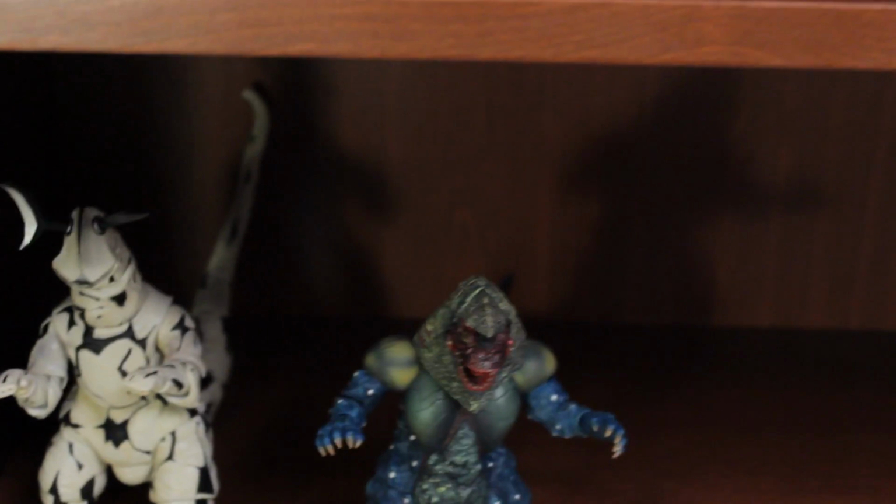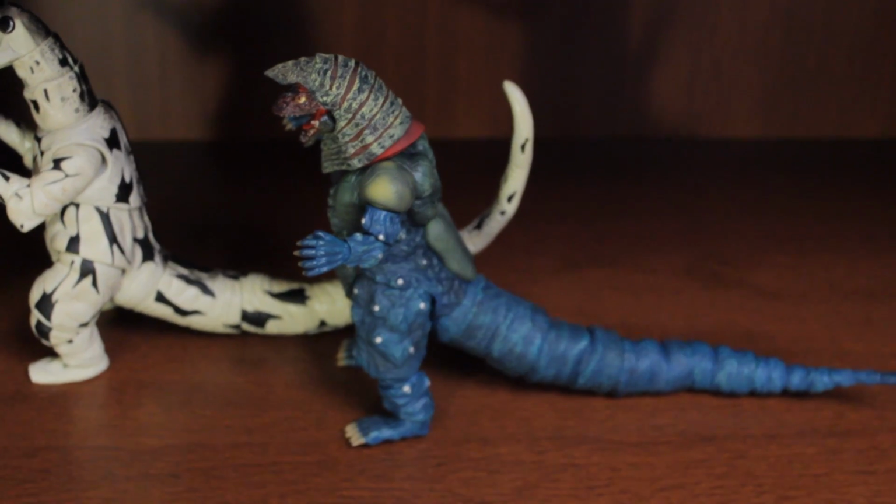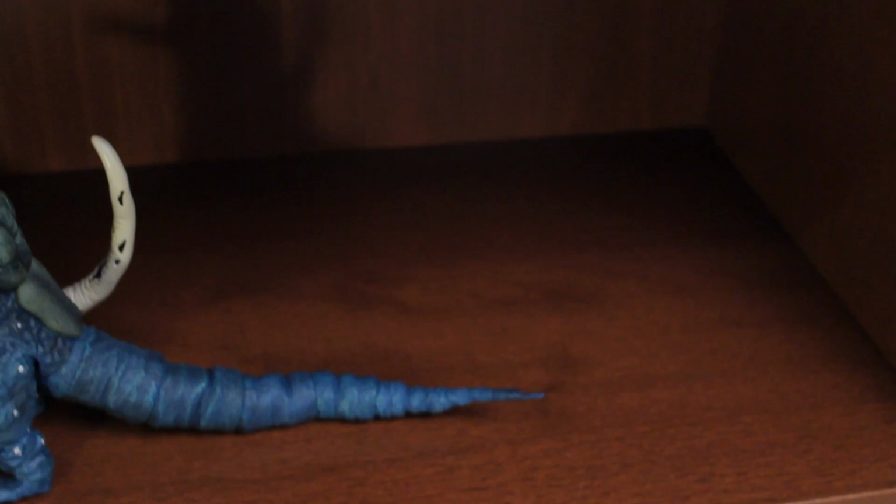Now these figures here, they have extremely long tails. I'll show you what I mean. So these guys are very hard to store, but also this shelf is for Biollante since she is on the horizon. So it's definitely very cool.